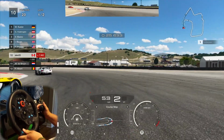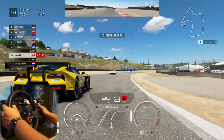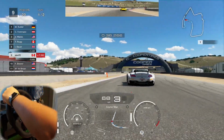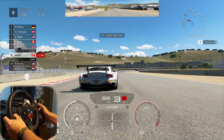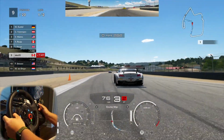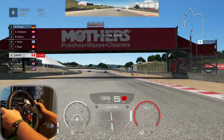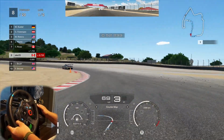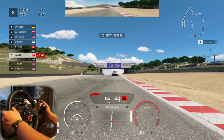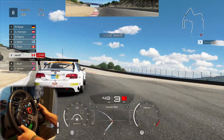So I do have a good amount of experience with the controller, and I did do a couple of test laps with the controller anyways. So, without any further ado, which is faster? Right now, we are currently sitting in, I rear-ended that guy, 9th place, 7 seconds away from the leader, and as you can see, I am using the actual shifter and not the shifting paddles, and I'm using the Logitech G29 steering wheel.